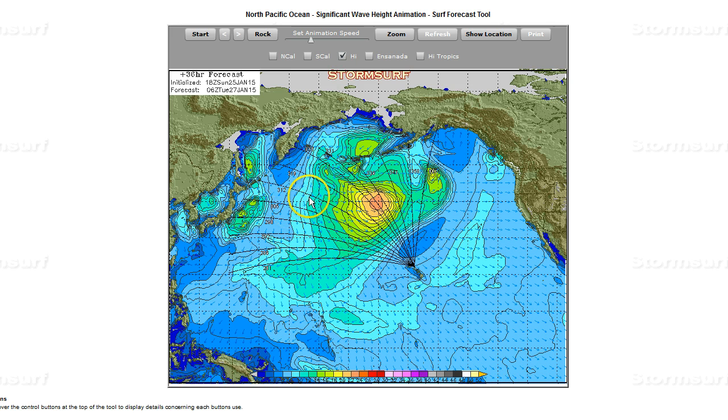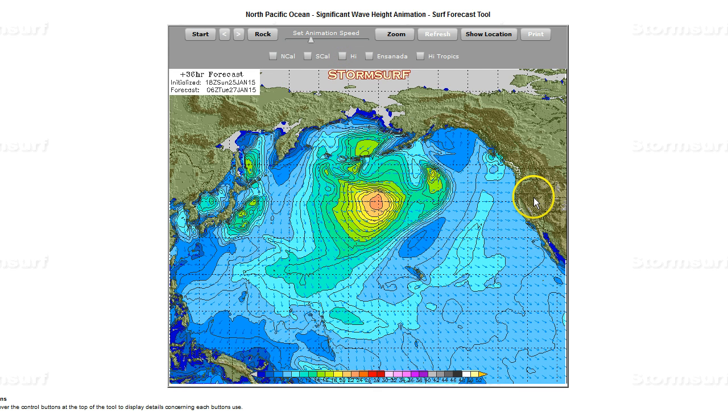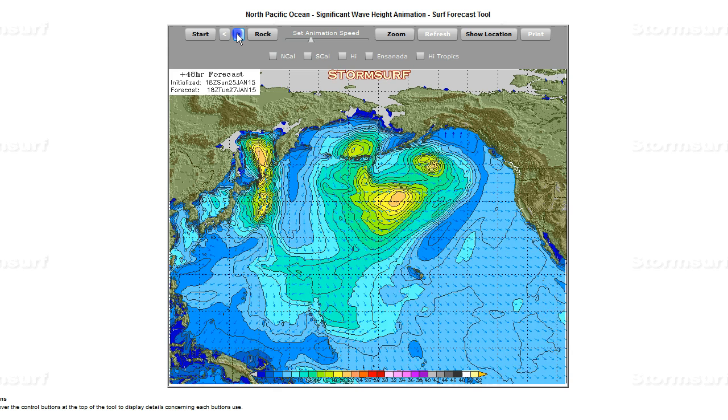U.S. West Coast, it's a lot further away, this system was, and yeah, there'll be swell, but nothing significant. And given the long distance, it'll again be like this previous swell, long waits between sets, low number of waves per set, nothing significant, just waves.